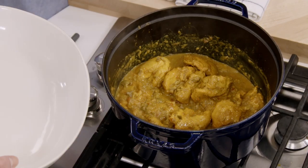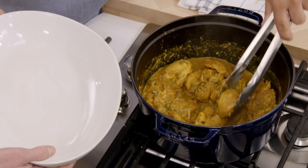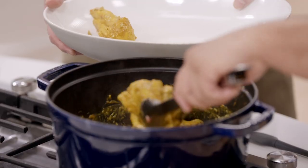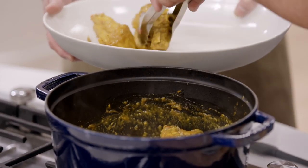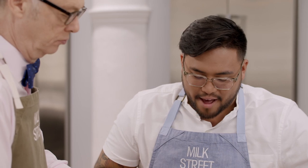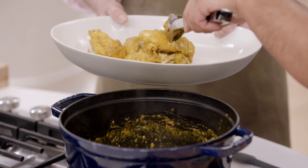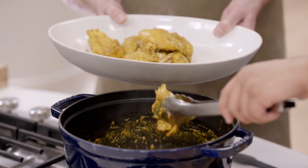If you wouldn't mind just grabbing that platter, that would be awesome. At the risk of getting us both splattered with some of this sauce, I'm going to take these out piece by piece, and then we'll ladle all that sauce right on top. Now, if this was lamb that was stewing for 4 hours, it would definitely look a lot more broken down. But here, I kind of like that the chicken, while it is tender, does still hold its integrity.